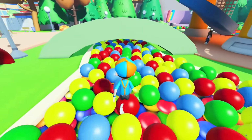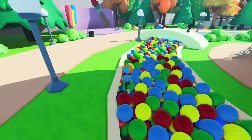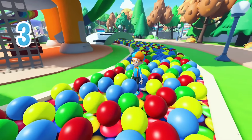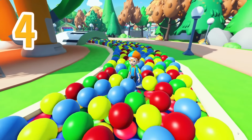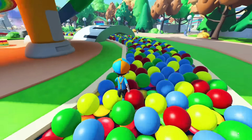Okay, into the ball pit. Whoa, under the bridge. Hey, how many colors of balls are there in the ball pit? There's one, two, three, four. Yeah, four colors. Red, yellow, green, and blue.